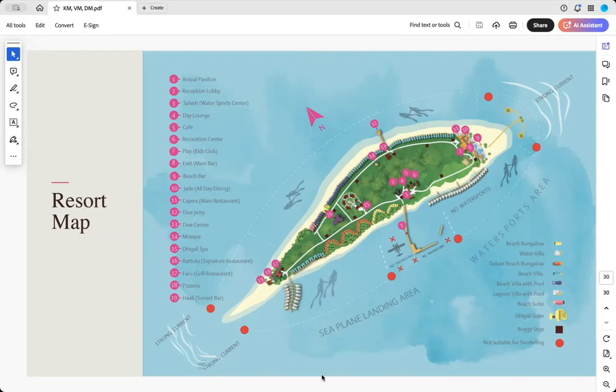Since we still have some time, I'd like to try and see if I can show you a short video of the resort to give you a brief idea. Let me see if I can just share my screen.